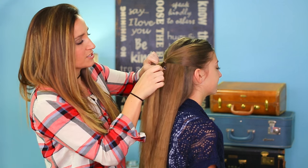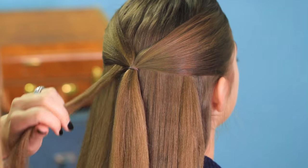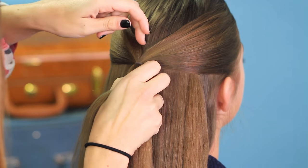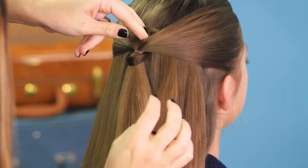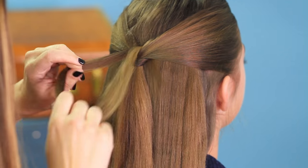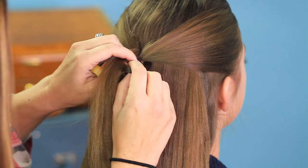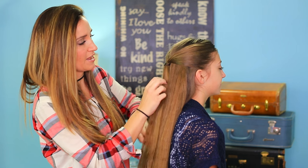Now we're gonna take a small piece right here on this side of the elastic. Just a little small piece is fine. And we're going to gently reach our fingers down in between and grab that piece over the front, pull it up, and then slide it down through. So it kind of creates a little half knot.